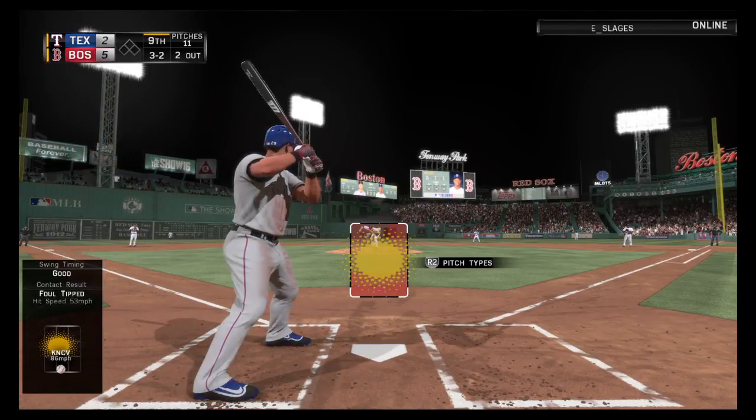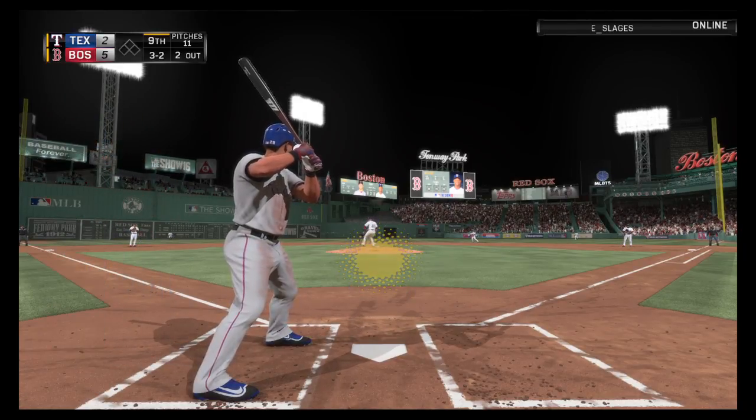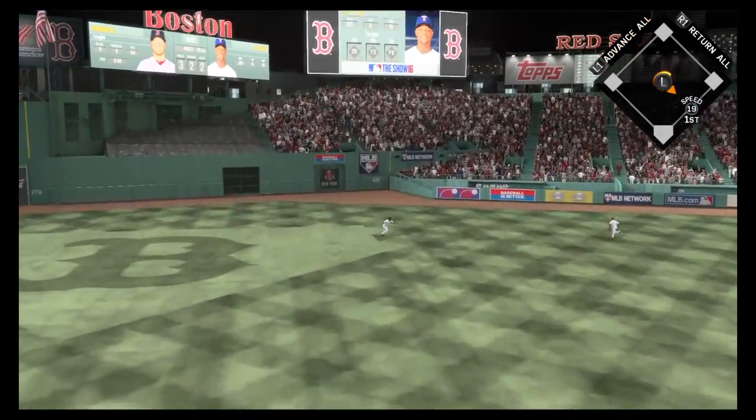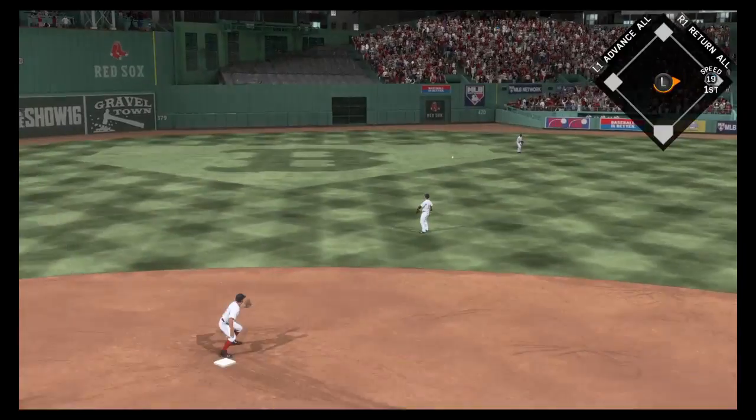Good battle continues as this ball's chopped foul at the plate, and the count remains 3-2. Lined hard toward right center, and that's in for his 2nd hit of the afternoon.